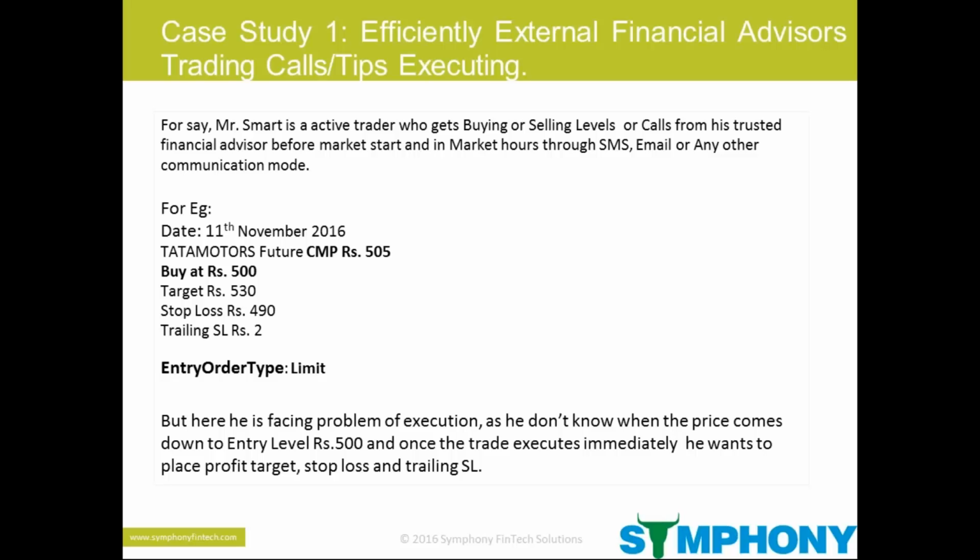So I would like to explain a couple of case studies before we take you to the actual demo. Let's look at case study 1, where suppose you have the levels, either calculated yourself or given by somebody. In Tata Motors, the current market price is 505, but you want to buy when the price drops to 500. So you want to enter at 500, your target will be 30 points, 530, your stop loss will be at 490, and you want to trail it.